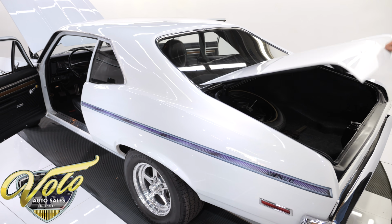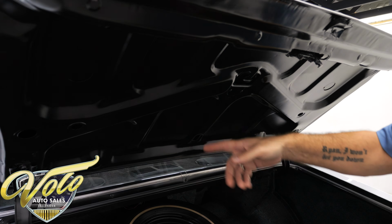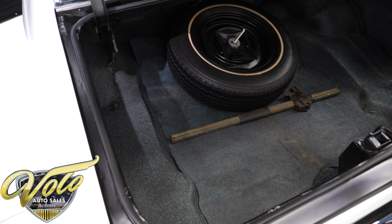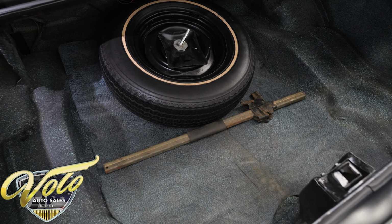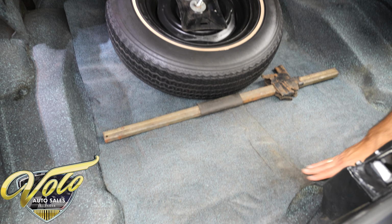All right, let's look inside the trunk. It's got a nice satin black finish on the trunk and in the jamb. Weather strip is new. Inside is good solid metal. It's been spatter painted. Does have a jack and a spare. Got a trunk mat showing a little bit of wear.